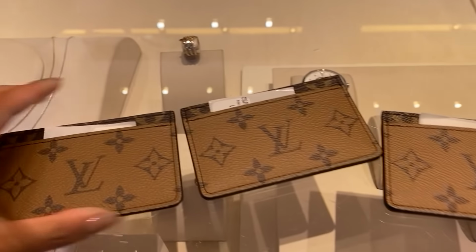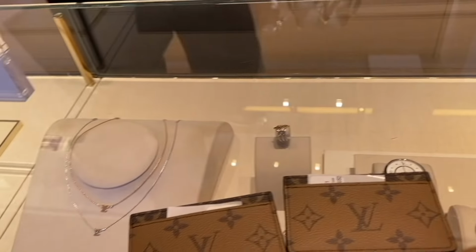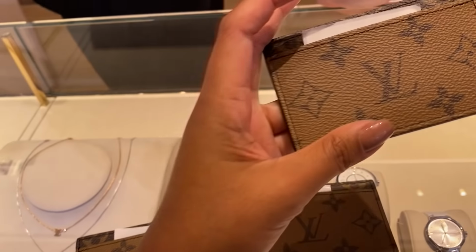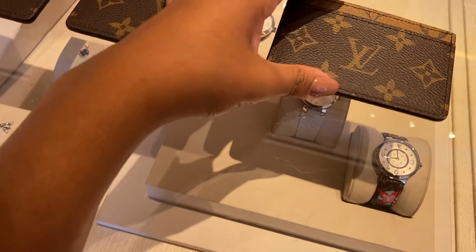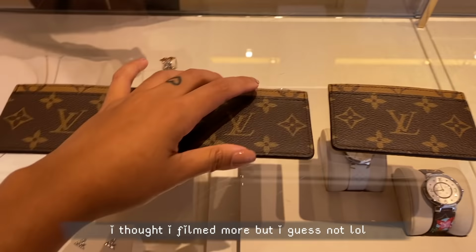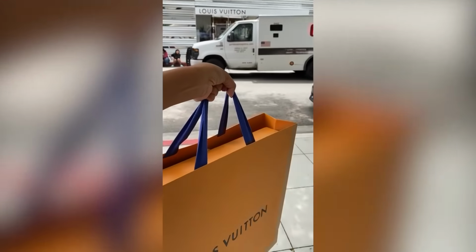And here you guys can see there were 4 card holders, but one of them he put away because it was a display item, and he knew that I wouldn't choose that one, so he put it to the side, and he had 3. I was so shocked. I did not expect that they would have it in stores, but he did, so I was really happy about that. I went ahead and examined all of them, and I picked out the best one for you guys, and that was the last item that I picked up, as you guys probably saw from my unboxing.